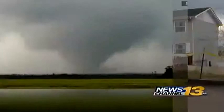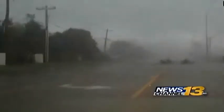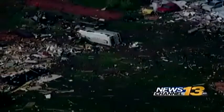One person has died after nearly 50 tornadoes ripped through the Great Plains last night. Oklahoma got the worst of the damage. We'll hear from a man who made it through the storm coming up in our next half hour.